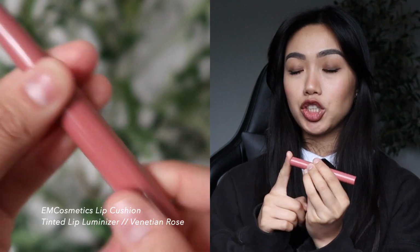I really like the texture. It's very nourishing. It feels nice and thick, but not sticky. It feels like a cushion. That's a good name for it. Kind of just sitting there, hanging out, but also making your lips feel really comfortable. It is a click up instead of a push like the Tarte.